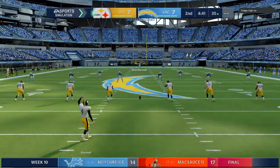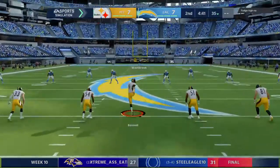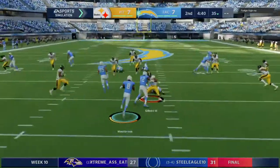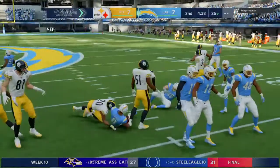Chris Boswell to kick off for Pittsburgh. So all even at 7 now as they kick it away. This will make it into the end zone. And they'll get him down right around the 25, actually the 20.